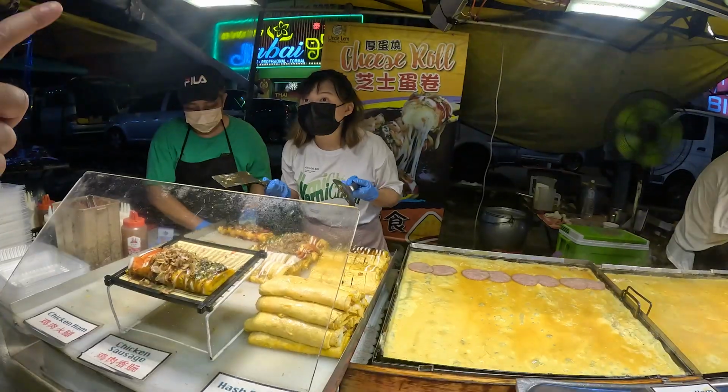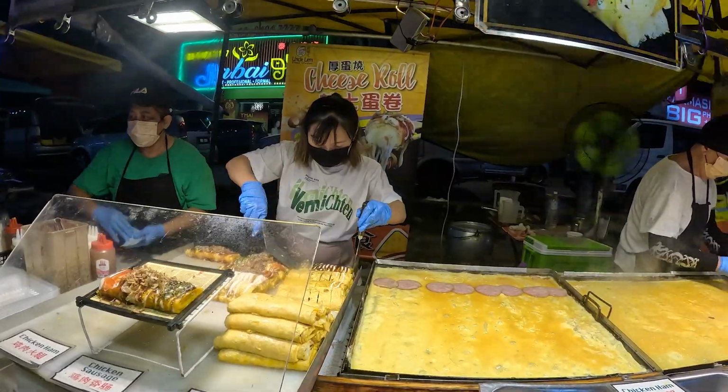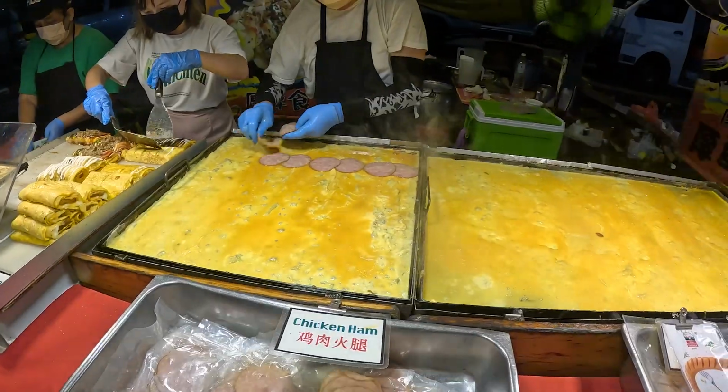This, 6 ringgit, so another absolute bargain. And of course, it's absolutely massive. It's like 2 times the size of my head. Like 1 and a half. Hash brown? Hash brown. Yeah. This looks unreal. It has a hash brown in it. It's like my favourite food.